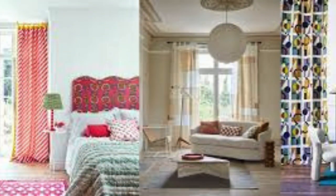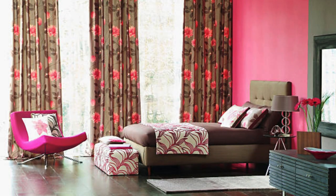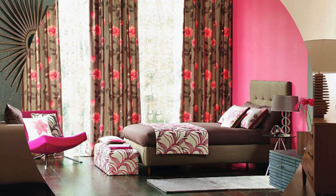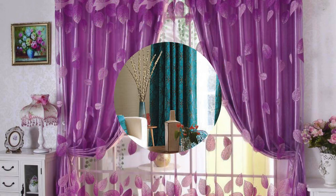Utilize wall space, curtains draw attention to windows and can make rooms appear larger. Room dividers, curtains can section off areas in open plan spaces. Play with lengths, experiment with different lengths for a dynamic look. Use of blackout curtains, particularly helpful in bedrooms for better sleep.